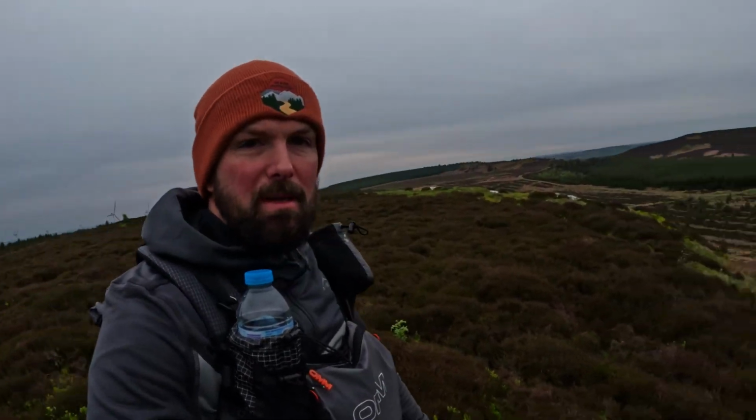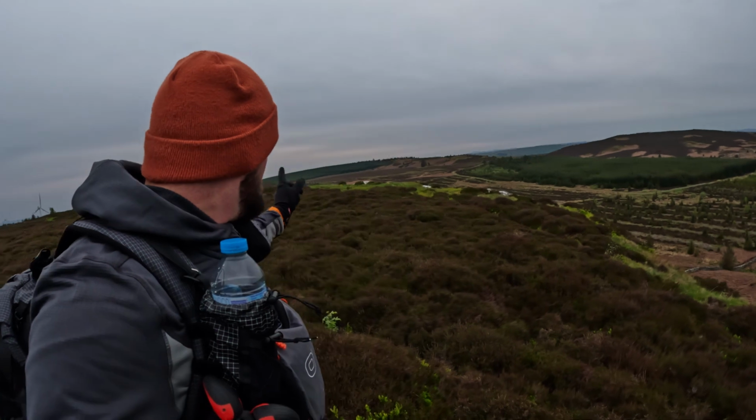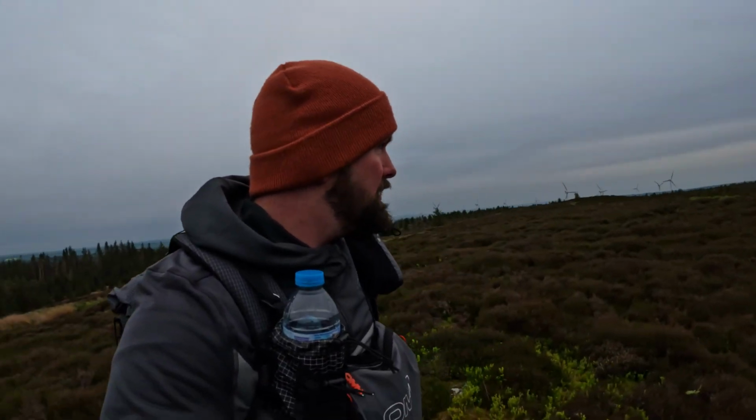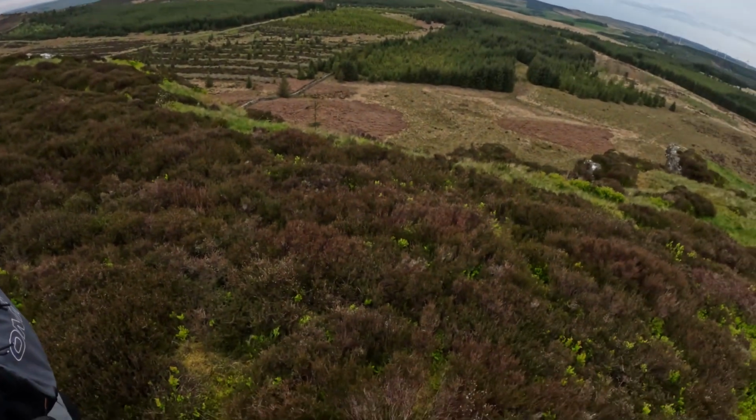Been here a while, I haven't pitched up yet due to a lot of climbers along this edge here. There's quite a few at the minute, obviously with it being late nights and making the most out of it. You can't see them, but you can hear them. They're probably just below us down there.